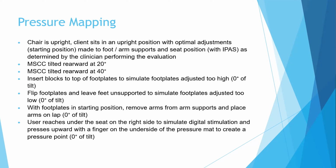So our methodology will begin with the MSCC being upright, and the client will be positioned in an upright position, and then we'll adjust the footrest and the armrest and the seat position. The seat has what we call an I-pass that goes underneath the ischial tuberosities to clear them. Then we're going to tilt the MSCC 20 degrees and take that pressure map, 40 degrees and take that pressure map, and we'll adjust the blocks if we can't adjust the footrest to be 3 inches higher. Then we're going to take the footrests and flip them and leave the feet unsupported to simulate the footrest being too low or non-supported at all.